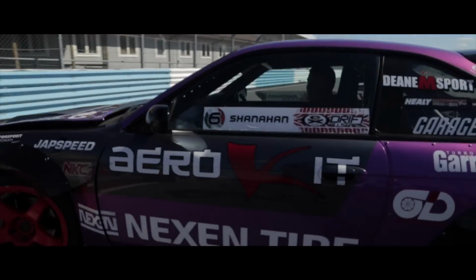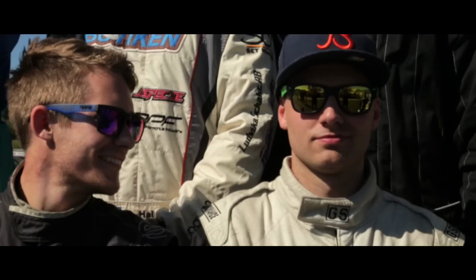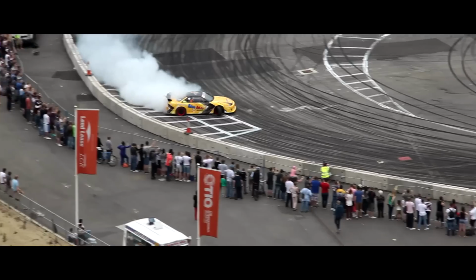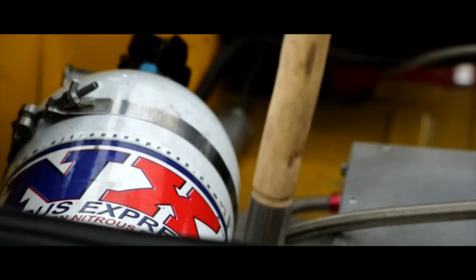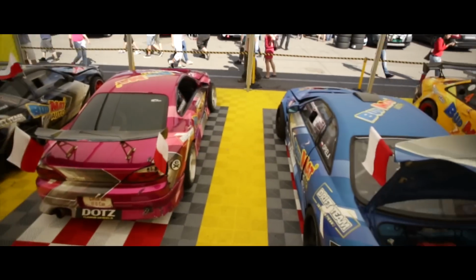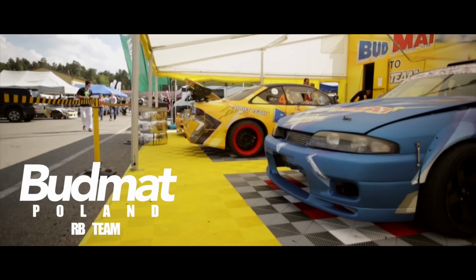Every year, we've seen a huge development in the car builds, with more drivers battling for grip and horsepower. The Polish team Budmat are currently leading the points standings after winning round 1 and 2. Their car builds are some of the best in the series, pushing the developments of both their Nissans. Both are pushing over 700 horsepower.